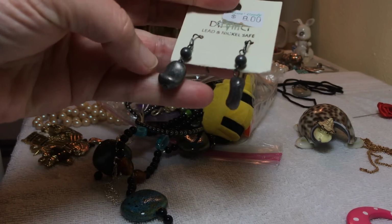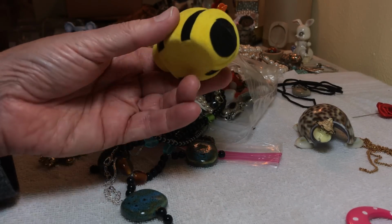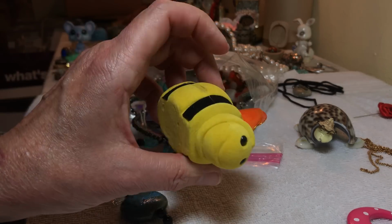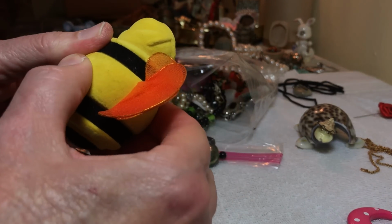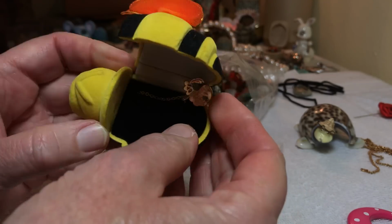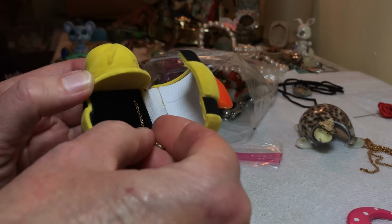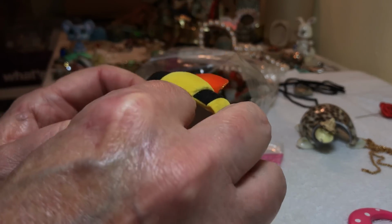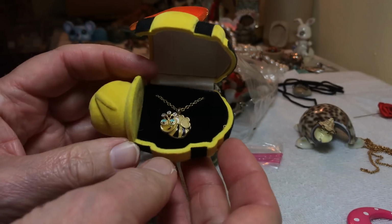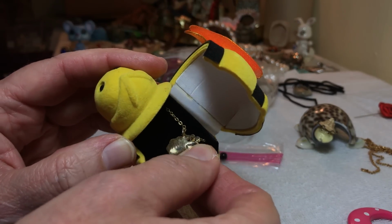I guess I'll put those in the, whatever you call it. Uh-oh. No, no, no. We do not need another member of the gang. I cannot. Okay. That's cute. That is really cute. I don't see a maker's mark on it anywhere.